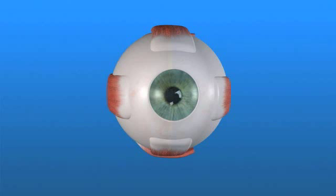some peace of mind. One of the leading causes of vision loss in people over 65 is a condition called age-related macular degeneration, also known as AMD. To understand how AMD affects your vision, it's important to understand how the eye works.